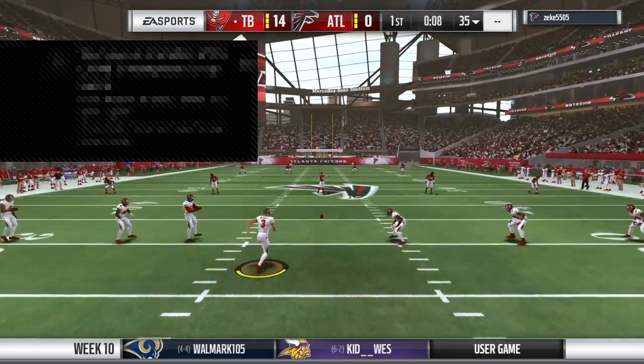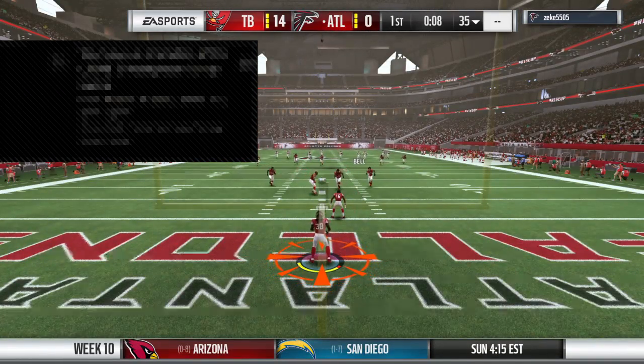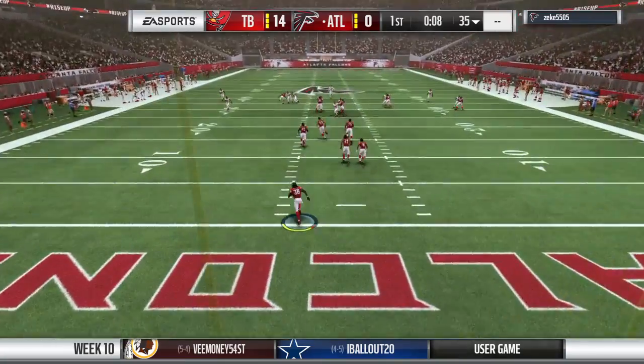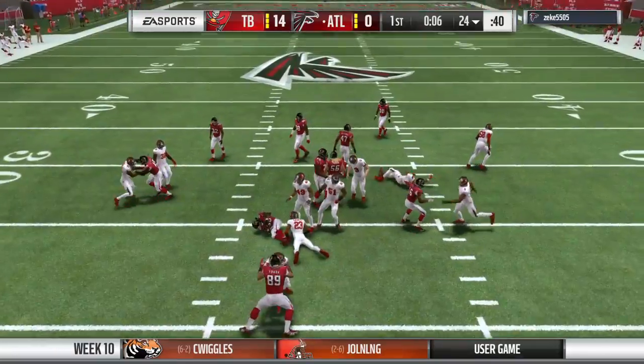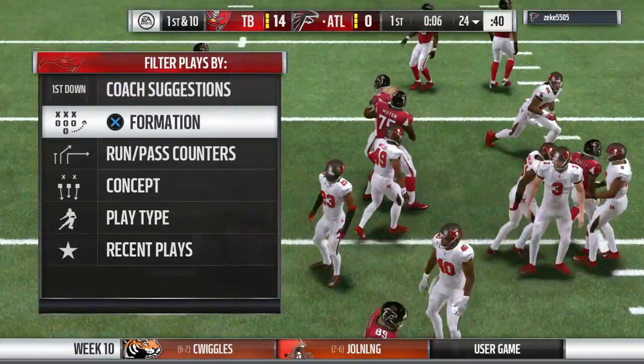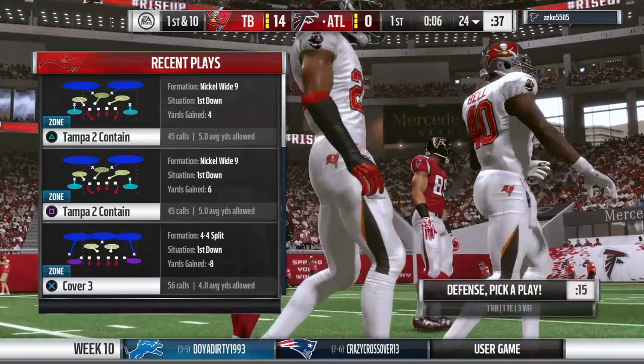The Bucs ready for the kickoff. And here we go. It's in the air. That's fielded in the end zone. And a pretty good return here. He'll be stopped just shy of the 25 at the 24-yard line. Atlanta now coming out on the field.